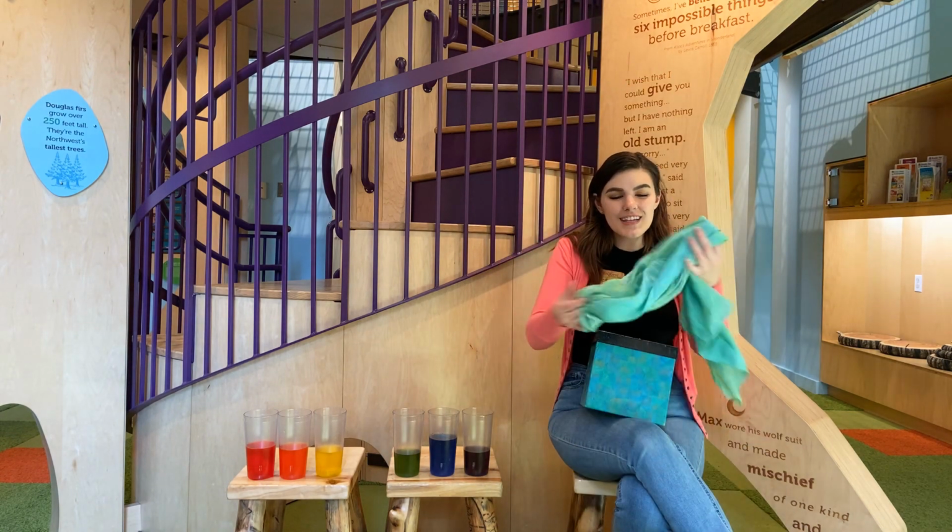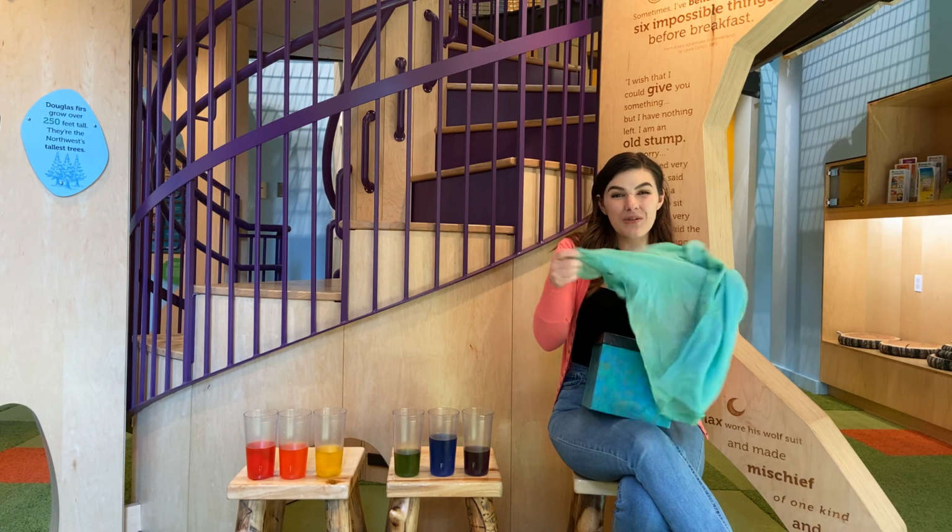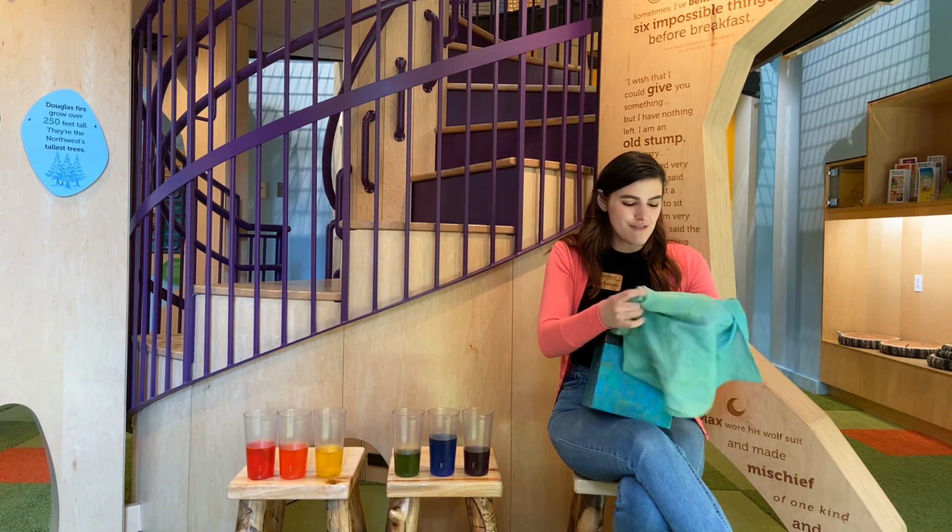It looks like the last color of our scarf is green. We have a green scarf.